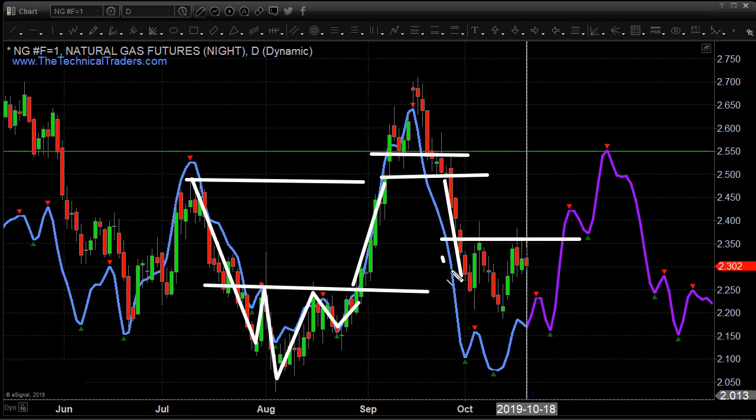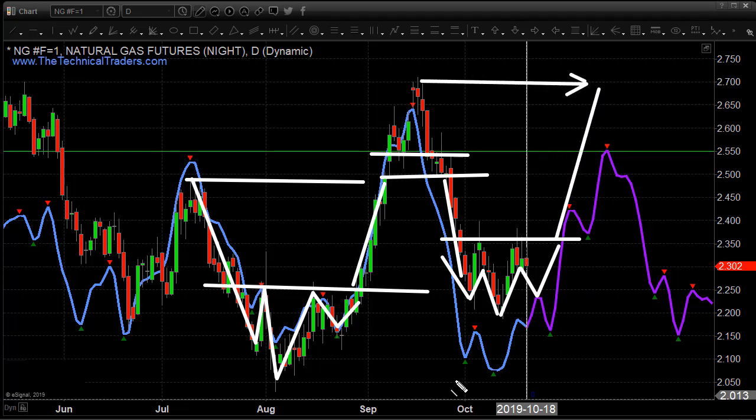But right now we're forming this inverse head and shoulders pattern again. We've got our cycles showing that kind of pattern. We could start to see another run back up to these recent highs going forward for natural gas.